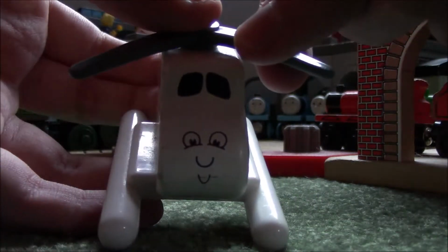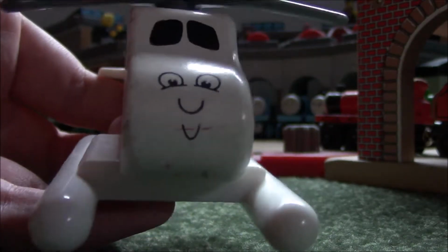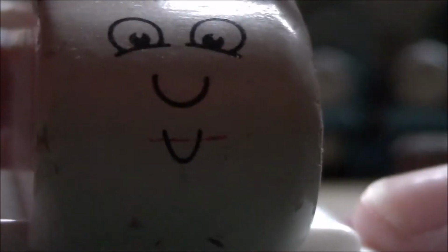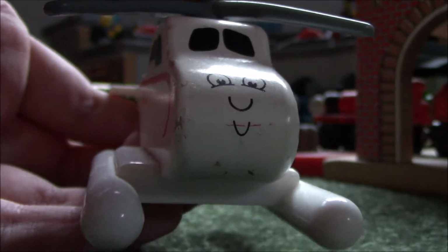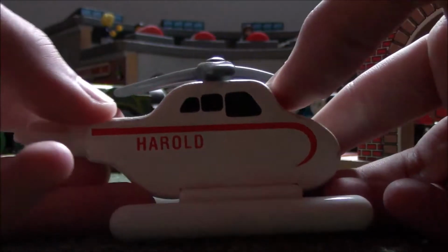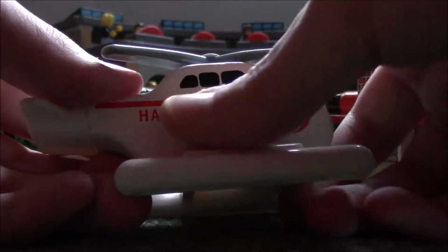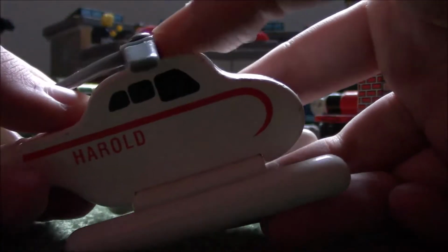The face is very weird. It almost looks like it's got two mouths on it. And on this particular Harold, I'm going to zoom in a little bit, it's got a small red mark over the mouth. So, it looks a bit funny, but it's alright. The detail on the side is actually very nice, though it's very simplistic. I like this part up here. I like how it's not all just a simple block of wood. It's actually nicely carved, you know?